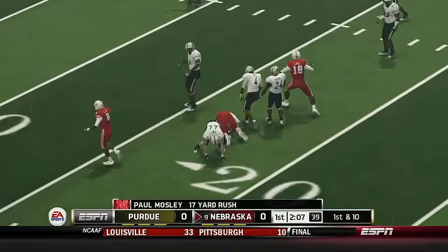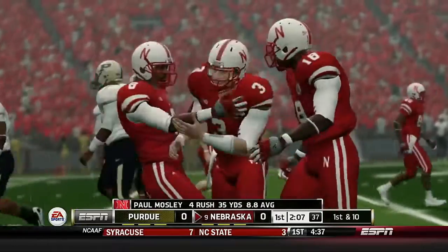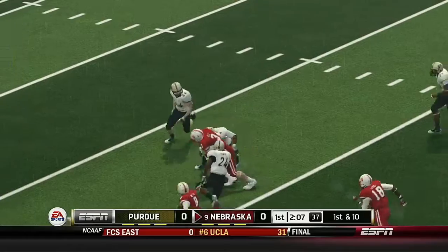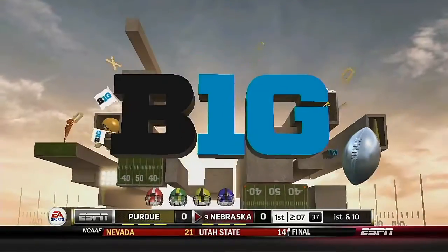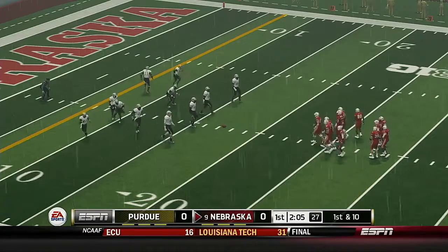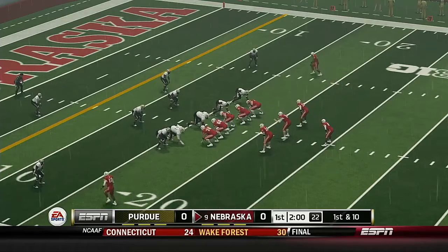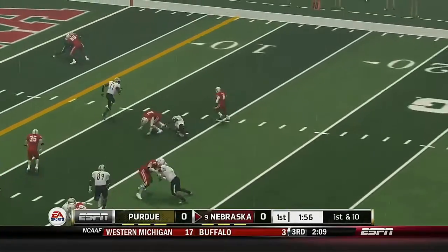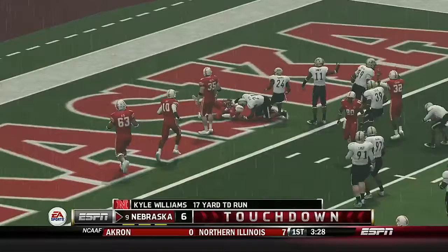Makes it to the 17. You talk about a dual threat guy. This guy can hurt you in the air or on the ground. Here's the 11th play of the drive. The 5. Touchdown, Nebraska.